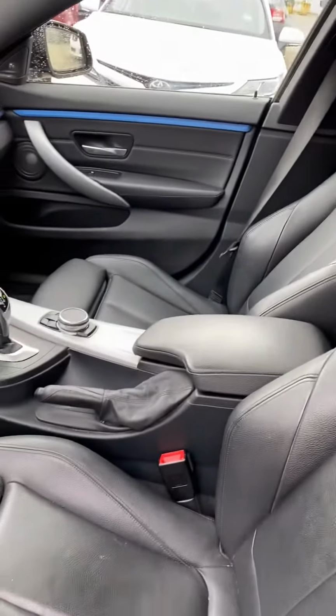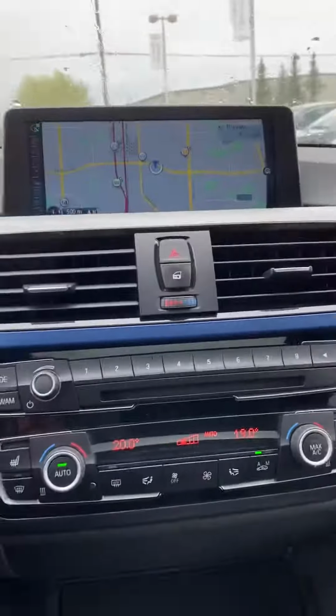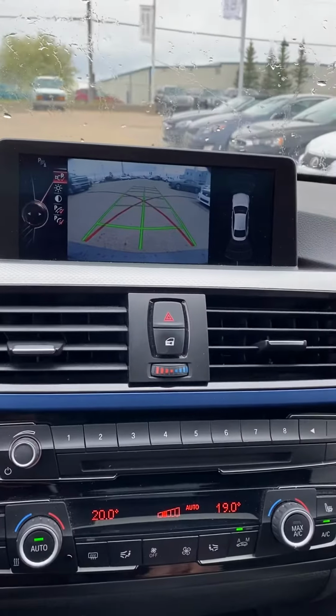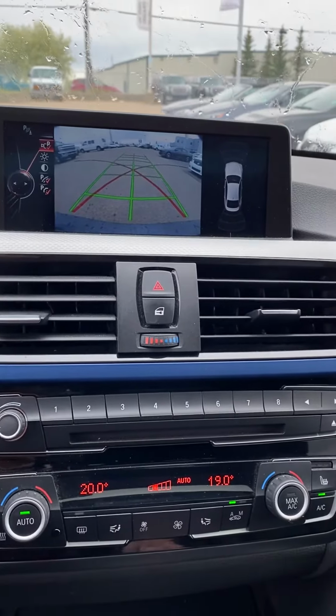Of course, you got the basics. You got your sunroof, you got your heated seats, you got memory seats with lumbar support. A nice big screen here. I'm just going to show you the backup camera quickly. It's super slick. There's sensors all around the vehicle as well. But there you go. Once you get too close to something, it will start beeping at you. It's a very nice safety feature there.